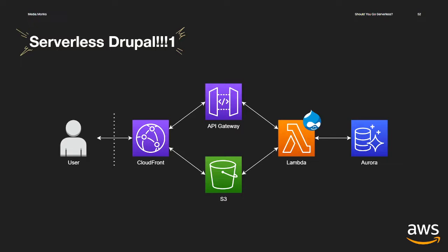Also, fun fact is that Aurora on the right side, that is a MySQL or Postgres compatible database, you can choose. And they also provide a serverless option. And so that means that the full stack, including the database server, is fully serverless. So you can configure after how much time of inactivity it goes down, so scales to zero.